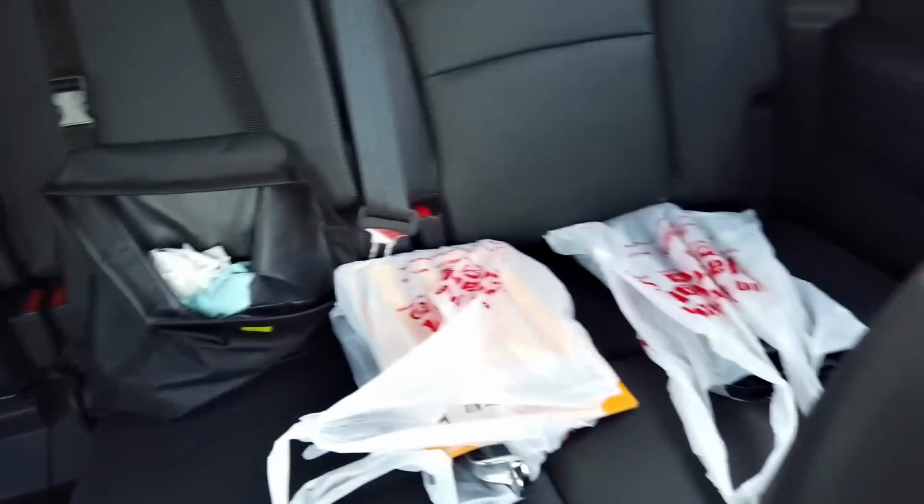So I got what I needed from Harbor Freight. I've got some 1/2 inch impacts from 10 millimeters up, and then whatever the SAE is from small size up. And I got big ones already at the house. And then just other piddly things I need for work and home.